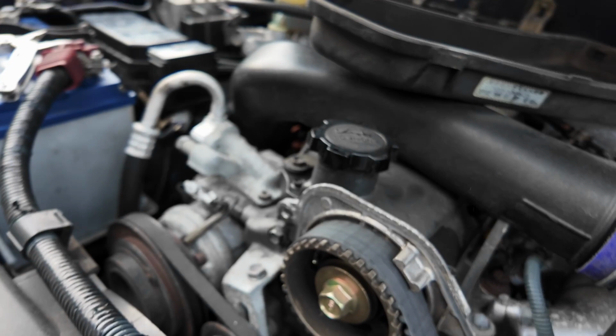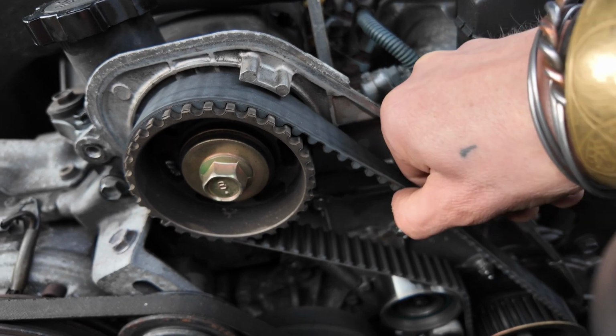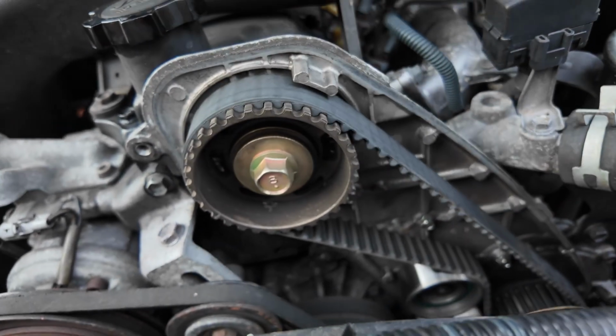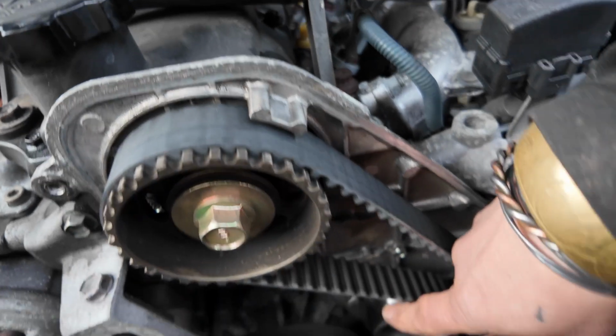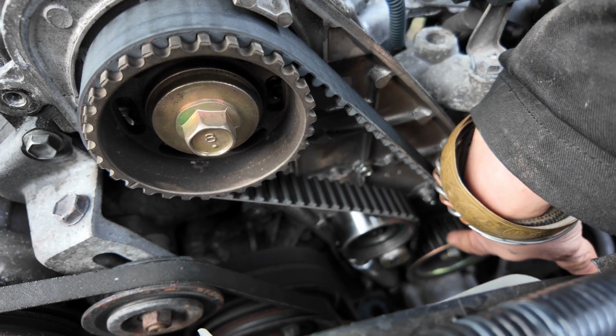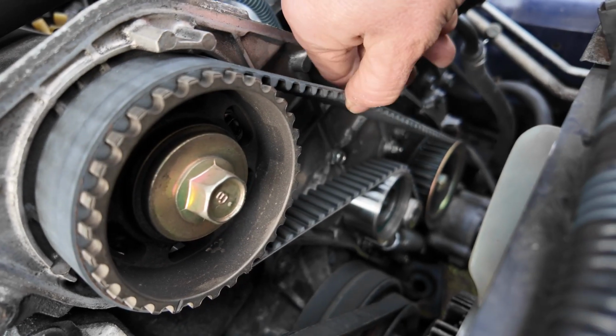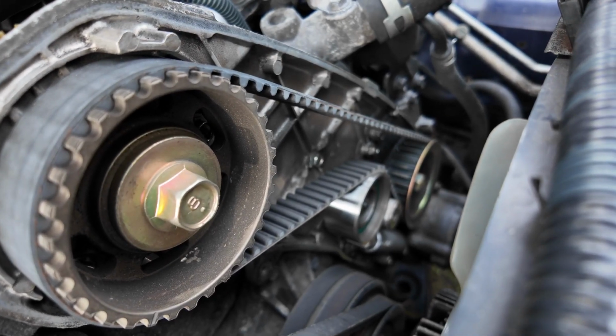Well, to be fair, it does actually look like a new timing belt. Still got the writing on, proper Toyota. Feels a bit looser than I would imagine it wants to be. I don't know, maybe. It's just quite a wide belt, I suppose. And the tensioner looks new as well. Yeah, I think that timing belt does look like it has been done.